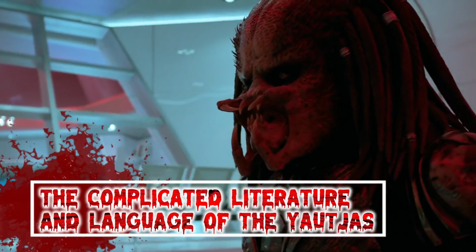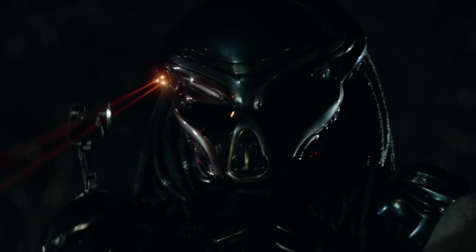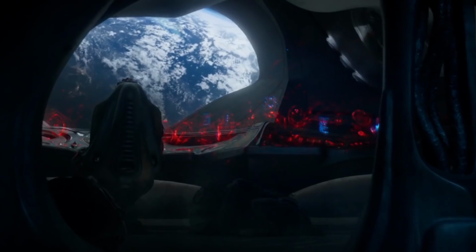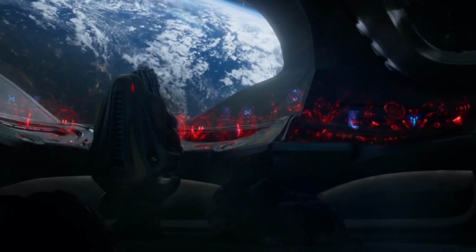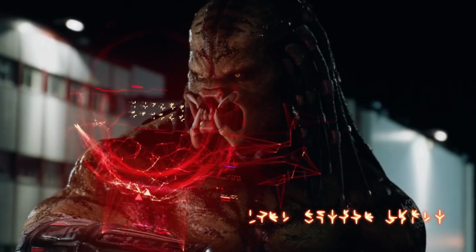The complicated literature and language of the Yautjas. Predators are known to have a language that's spoken in the form of growls, clicks, roars, and snarls. The language, which is written in sets of dashes, doesn't seem to resemble any language found on Earth, contemporary or archaic. We found these writings on their biohelmets, wrist gauntlets, and architecture, but the creatures also seem to have distinct dialects.